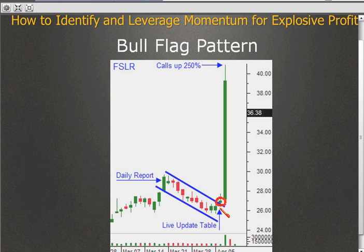So the 5 are the bull flag pattern, the ascending triangle, the failed descending triangle, the flat base breakout, and the measured move. These are 5 of my favorites. Made a ton of money on these, and I just want to share them with you. So here's the bull flag pattern.